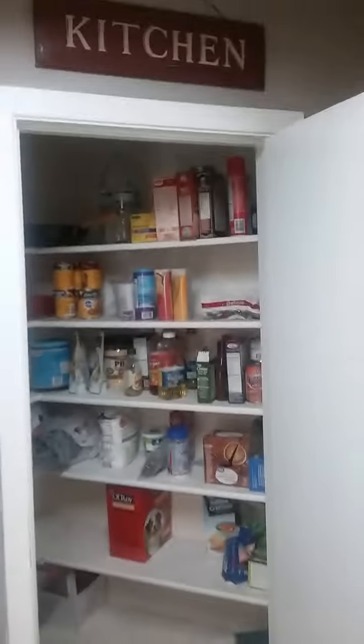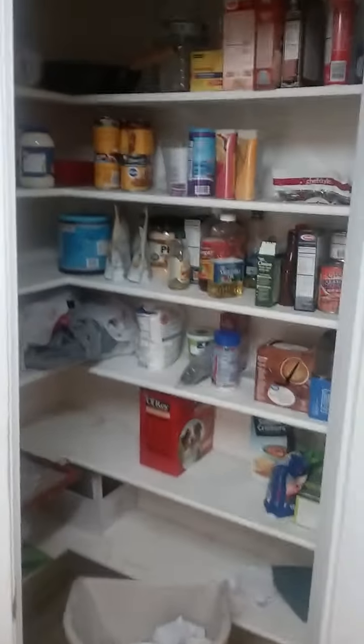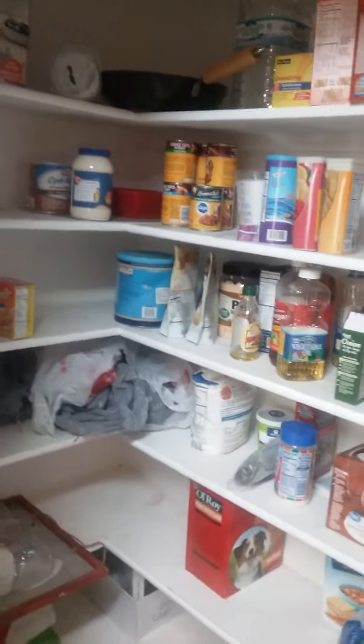Over here you can see you have a wet bar with a full mirror and plenty of shelving here for your alcoholic needs. And moving into the kitchen, you have a pretty decent sized pantry behind this door here. There's plenty of room for two people to store everything they want to eat.